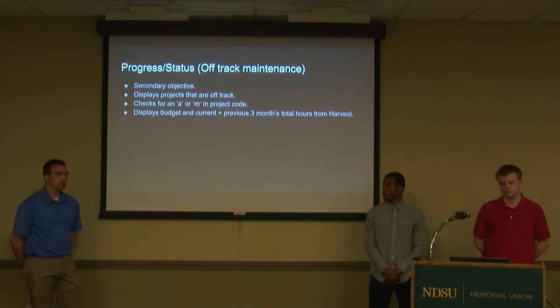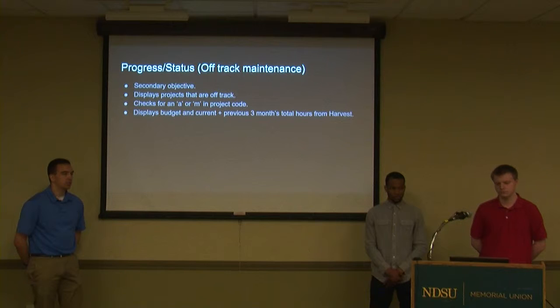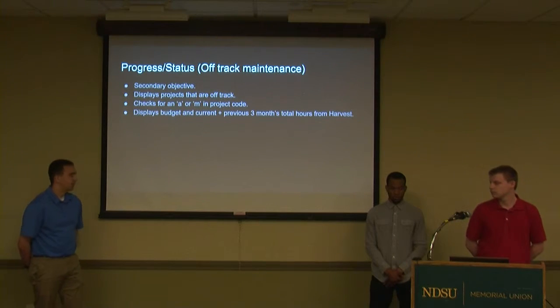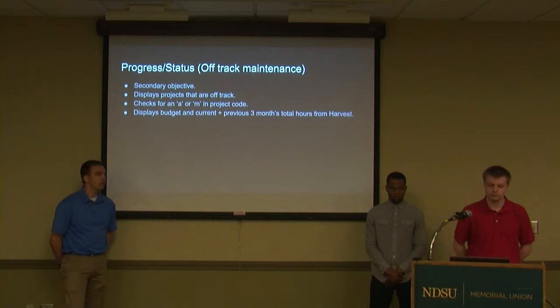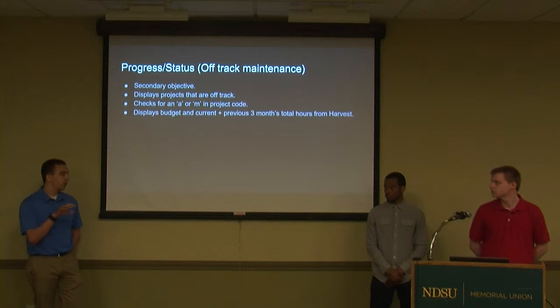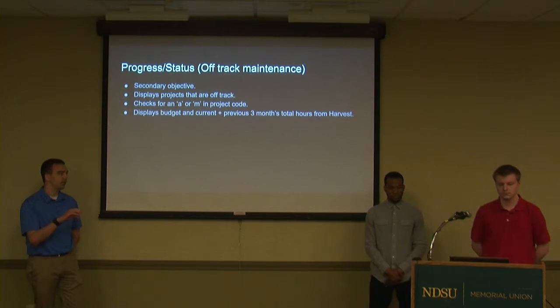So it looks at the current month of all the projects and the goals for that month, as well as the previous 3 months, just to keep tabs on all the projects. And then each code has an A or an M in it, so what the report will do, it takes any code that starts with an A or an M, it'll basically find those projects and take a look at it.